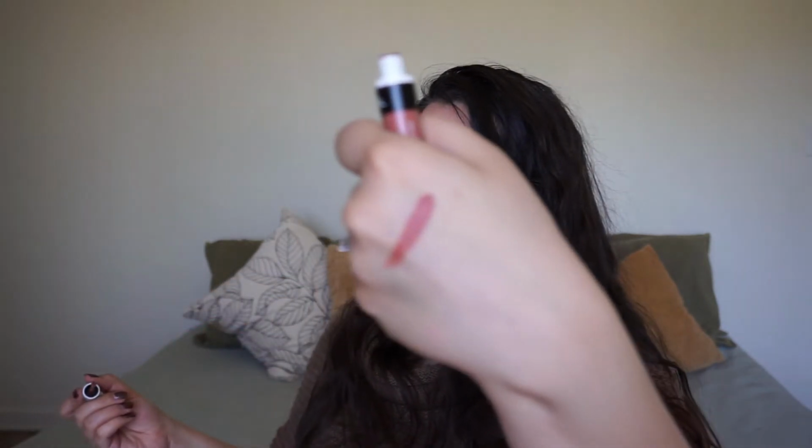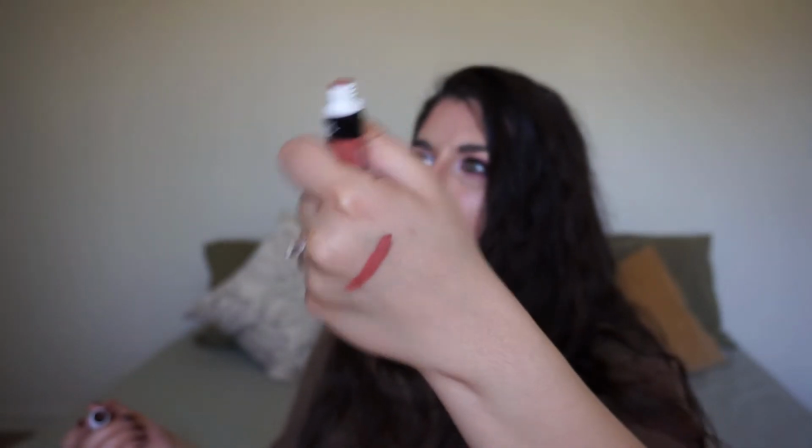It is just, kind of set these things down. It is just such a beautiful, beautiful color that is just so gorgeous. It's a perfect summer to fall color in my opinion.